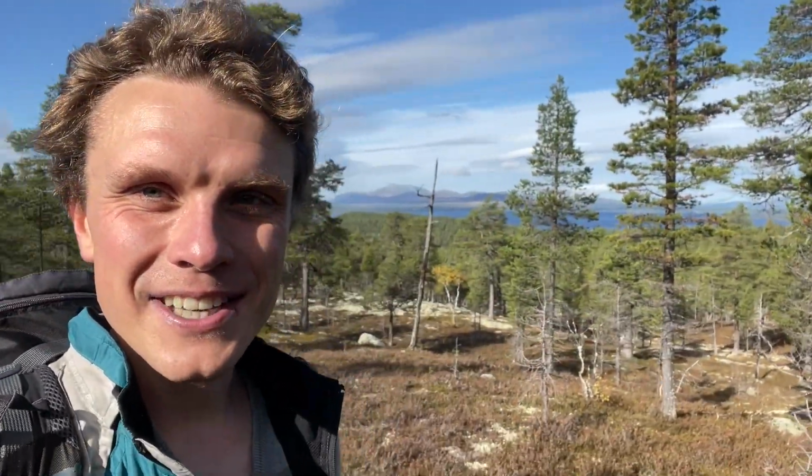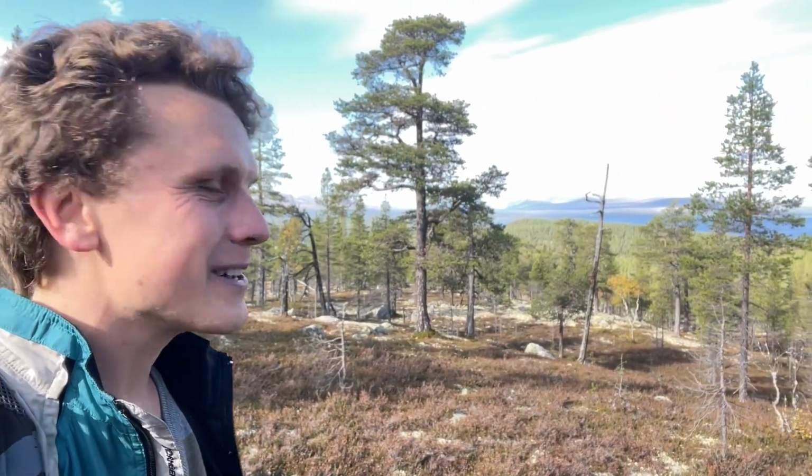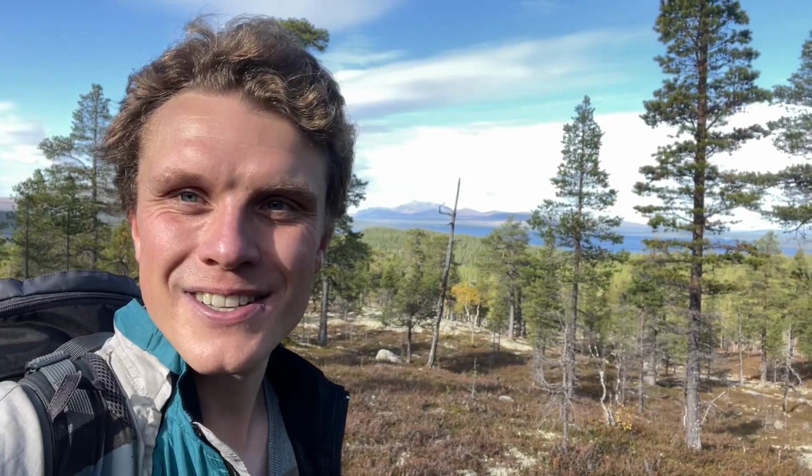I love this part of any hike. It's when the world really opens up. I'm almost above the tree line and you can see the view from here. It's the Lake Femun where we live, and you can see the mountain tops with the dusting of snow on top.